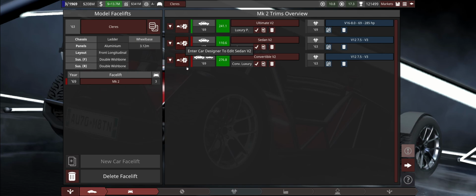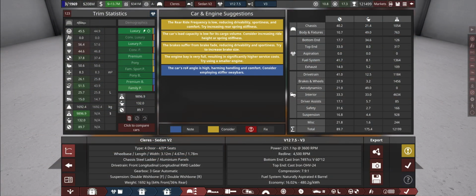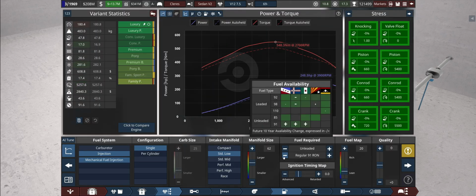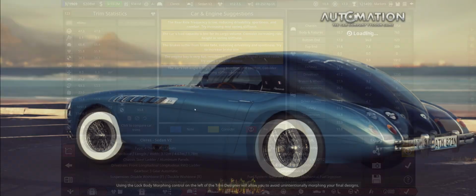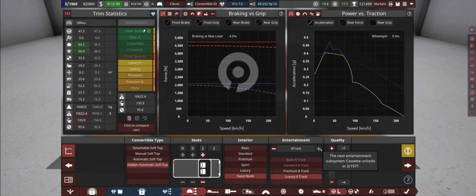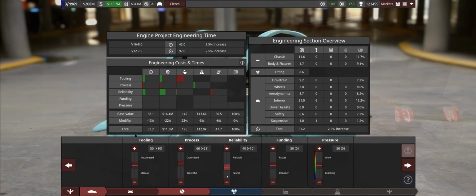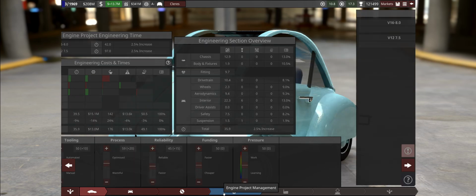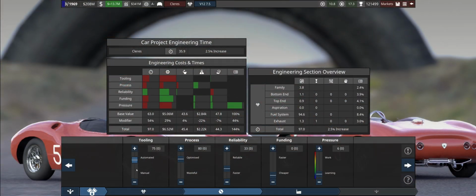Problem with the other two trims is that we cannot switch to the new V12 as it is currently in engineering. So we need to do a quick update of the old V12 also to switch it to unleaded. So in general, I improved the engineering here, also made it more reliable. Within 3 years is the goal. Oh, yeah. The fuel system takes a bit of time. Mechanical fuel injection.